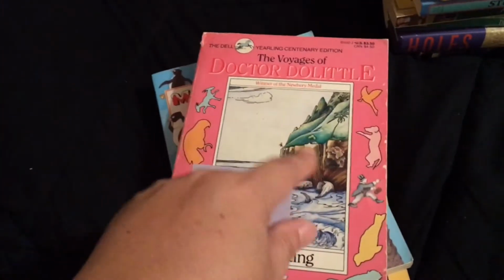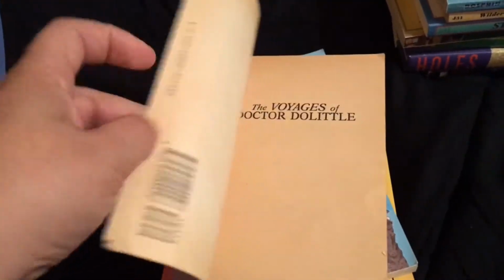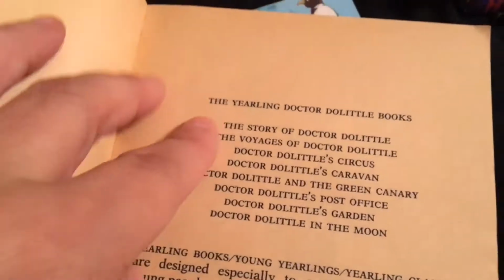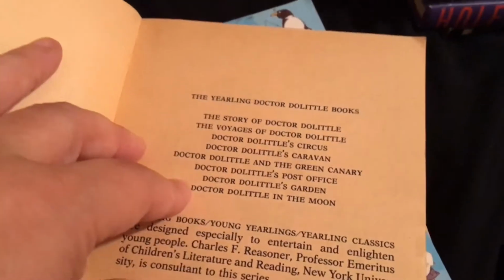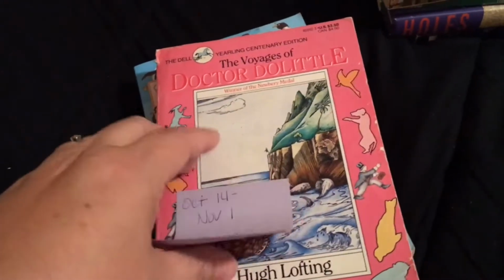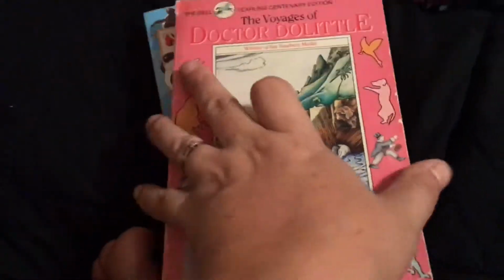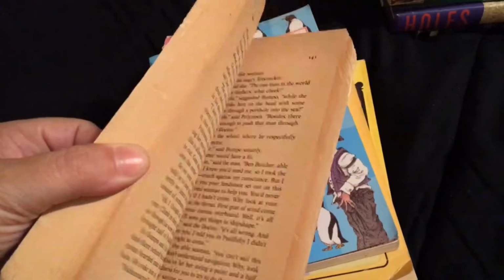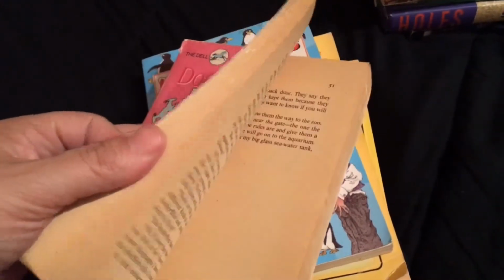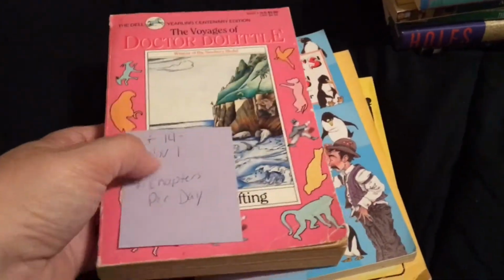This was The Voyages of Dr. Dolittle. I actually don't have the very first Dr. Dolittle, which I think is just the original Dr. Dolittle. I don't remember what it's called. Let's see. It is called The Story of Dr. Dolittle. So there's all these Dr. Dolittle ones. I don't know if you know that or not, but now you do. And we have read the original Dr. Dolittle one. We just rented it or borrowed it from the library. So this one is one of the ones that's 4 chapters a day. And it's going to take us like 3 weeks. But each chapter is super short, but it is a relatively long book. So it is going to take us a good full 2 weeks to do it.